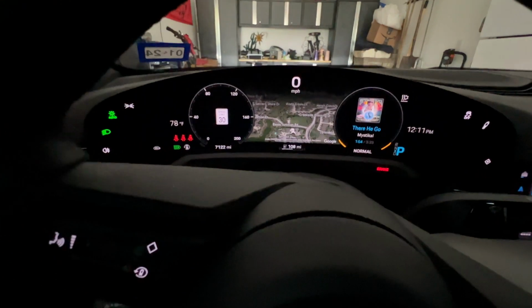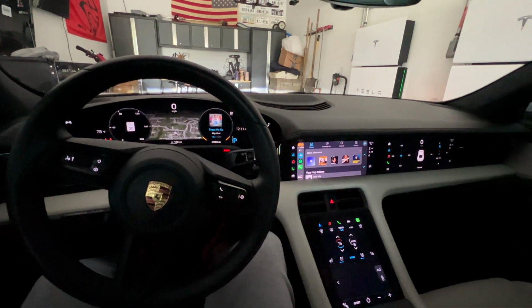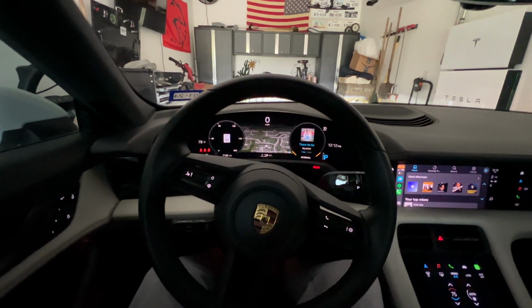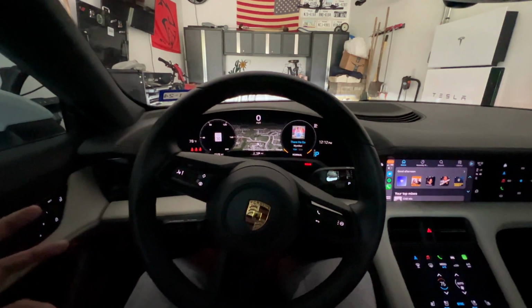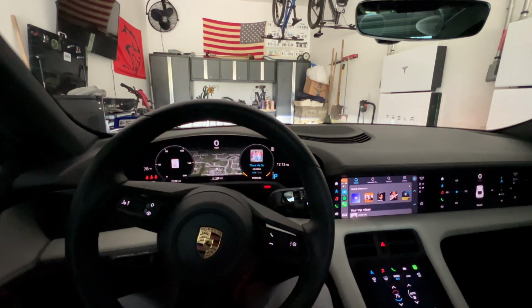I'm running a little short on the juice. I'm at 108. Again, this car comes with 3 years of free Electrify America charging. They give you 30-minute sessions. There's a caveat today, of course. I think I'm going to end it pretty strong. So for my guys that are Porsche enthusiasts, relax. I'm really enjoying the car thoroughly, but let's take it for a quick spin.